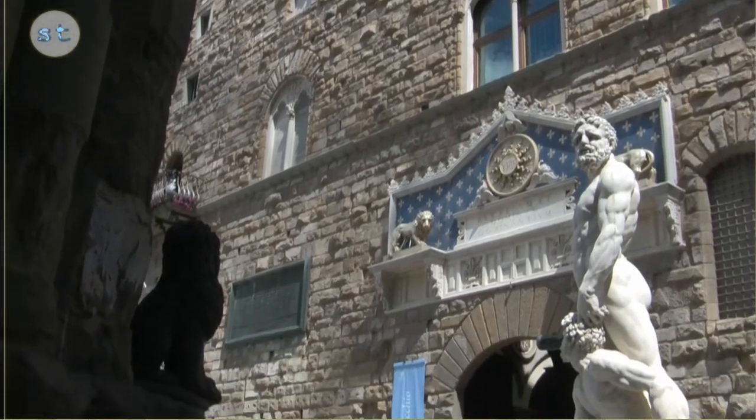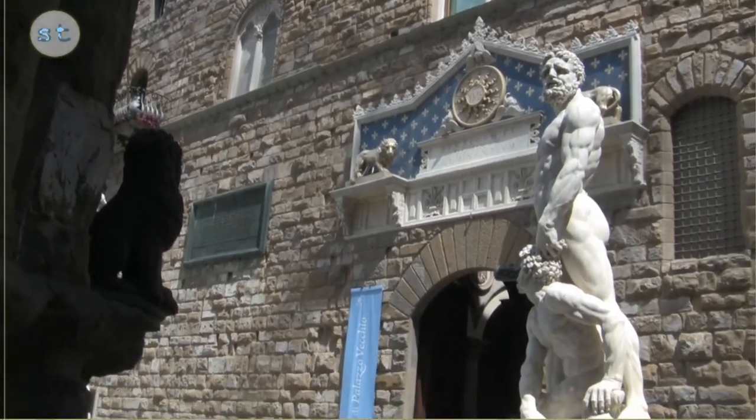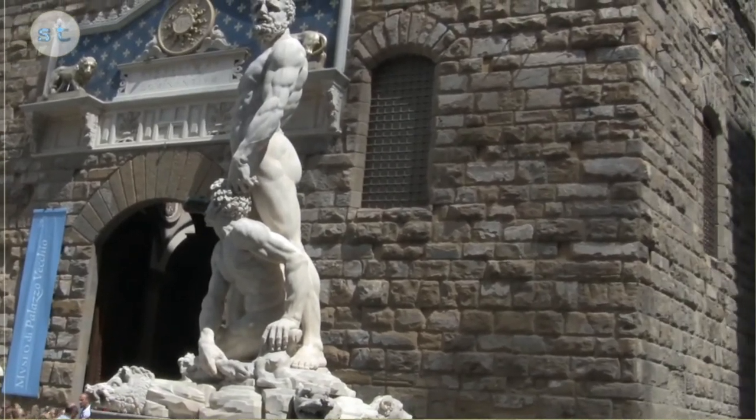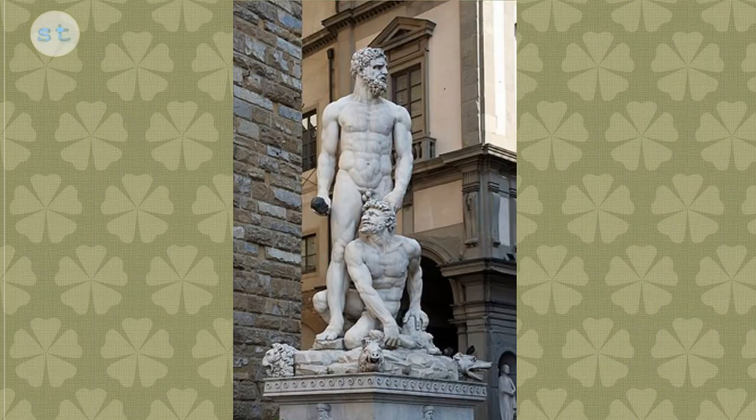This is Hercules and Cacus, made by Baccio Bandinelli. Here, the demigod Hercules killed the monster Cacus for stealing cattle. It is the symbol of physical strength.